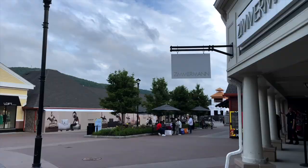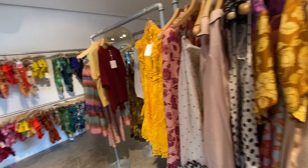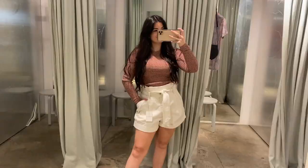The next stop is Zimmermann, which is my favorite shop at the outlets. I absolutely love the floral designs that they have here. I love it in the dresses. They have rompers, they have blouses. I also love their shorts that typically flare out, which is a style that I really enjoy.